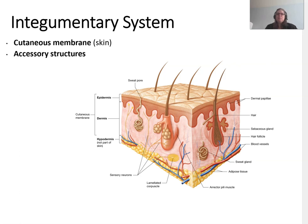Hi, and welcome to our first lecture on the integumentary system. Now, when you think integumentary system, you probably realize that it's your skin, and the main component of it is the skin, which is known as the cutaneous membrane, and your skin obviously covers your whole body. But there's also accessory structures on it, things like your hair, your fingernails, even the glands are part of it.